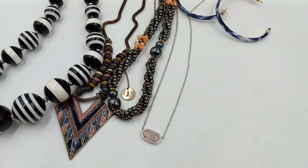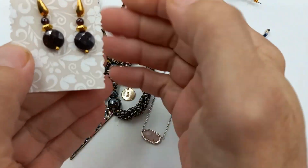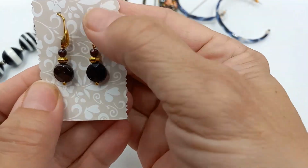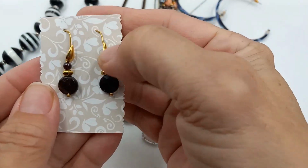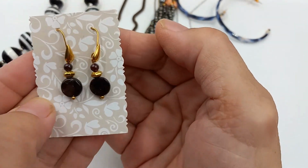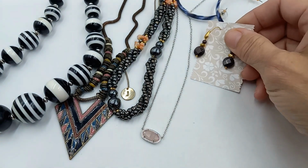Then we've got a really pretty pair of garnet earrings. Now, I did not test the metal on these because there's no marking and it doesn't look like it's a vermeil or anything. So I am assuming they are a base metal. They did test as garnet. They are lovely. We'll do these for $10. They're beautiful.